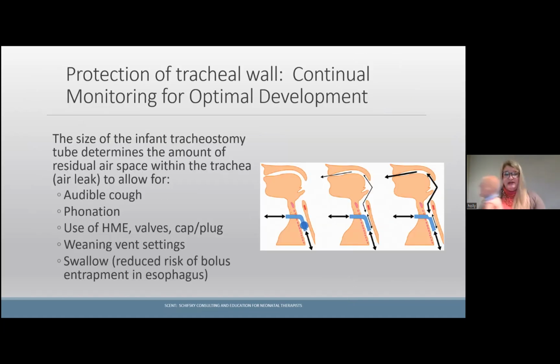When we think about the tracheostomy tube, we know that the size of the tracheostomy tube will allow for some leak. When there is some leak or airflow around the tracheostomy tube, we can hear an audible cough, some initial phonation, because airflow will be flowing upward above the level of the tracheostomy tube to trigger the vocal cords. When we hear too much of a leak, some babies could be losing positive pressure, so adjustments might need to be made on their ventilator.